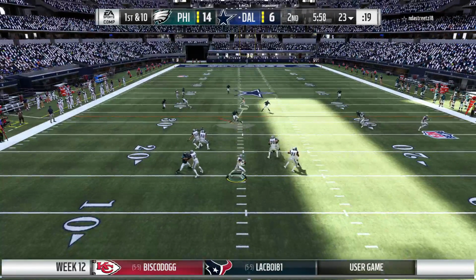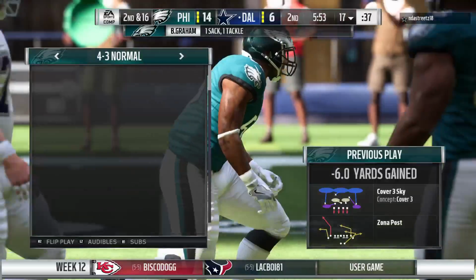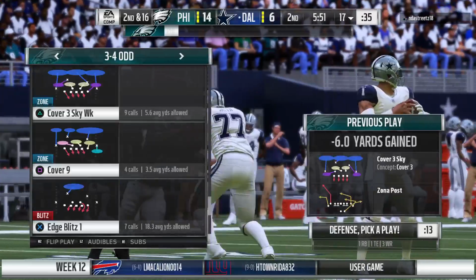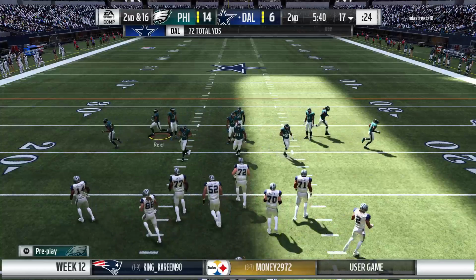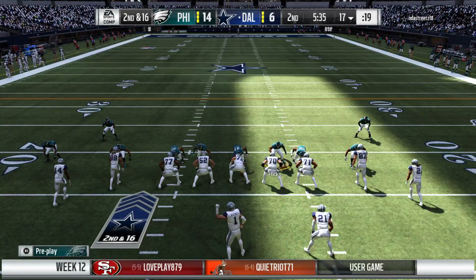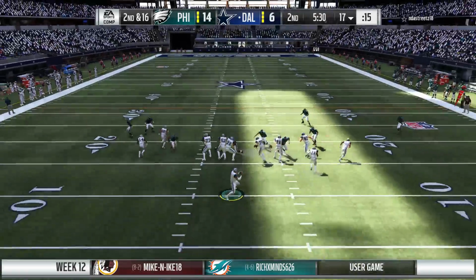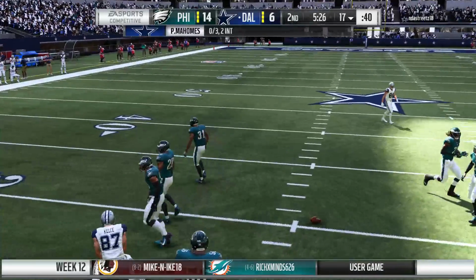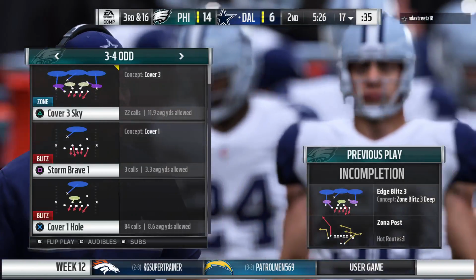Mahomes now on 1st down. Pressure comes, and down he goes. The Eagles get there for the sack. Brandon Graham in there to sack him for a loss of 6. Protection certainly going to need to be a bit better here on 2nd and 16. Working from the gun, Mahomes. And incomplete there. A nice hit jars the ball free and brings up 3rd down.